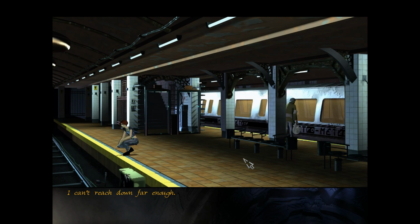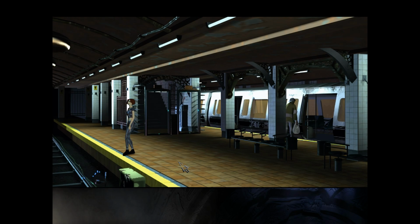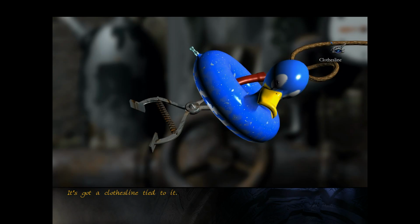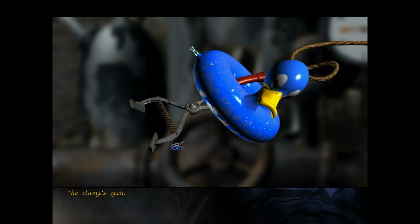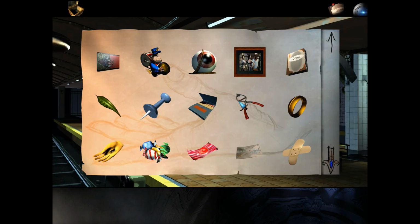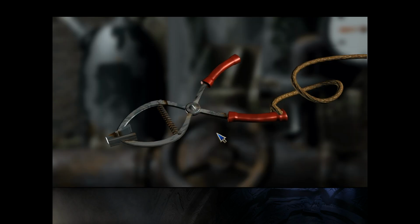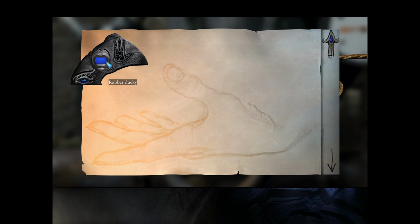Can't reach down far enough. Okay, I don't know why. It's supposed to... It's got a clothesline tied to it. The ducky's keeping the clamp open. The clamp's open. Oh, okay. Yeah, when it deflates, you have to remove it again. Uh-oh. It's supposed to show the clothesline. I hope I didn't glitch out the game.